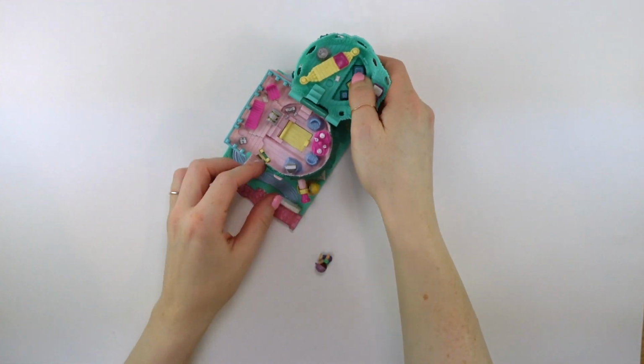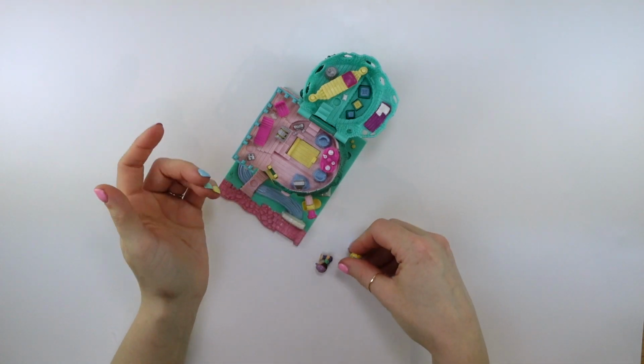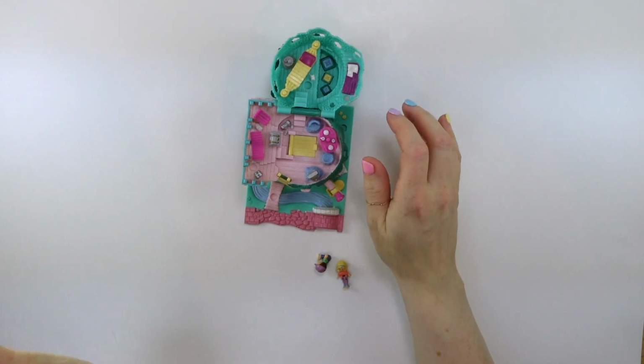Definitely Mariah Carey vibes there. So as always, let me know in the comments what your favorite part is. I'm having a hard time with that myself on this. I love the swing. I do love the swing.